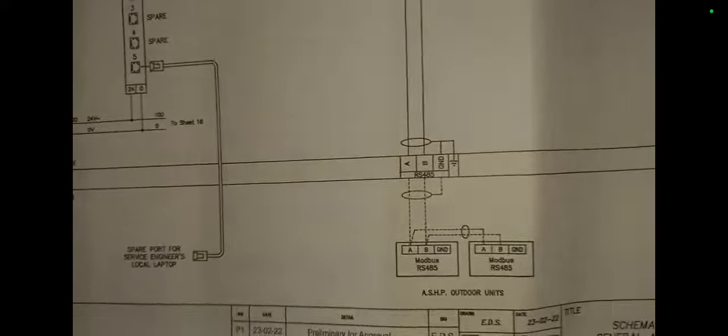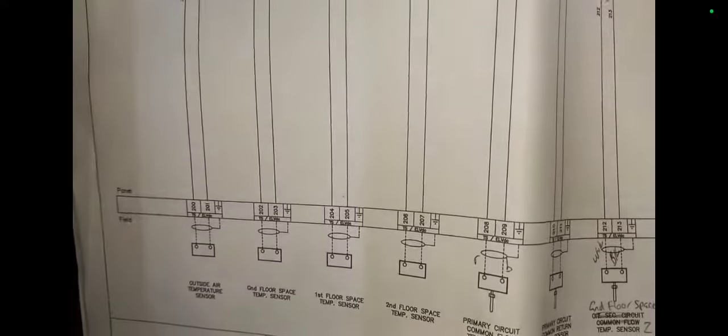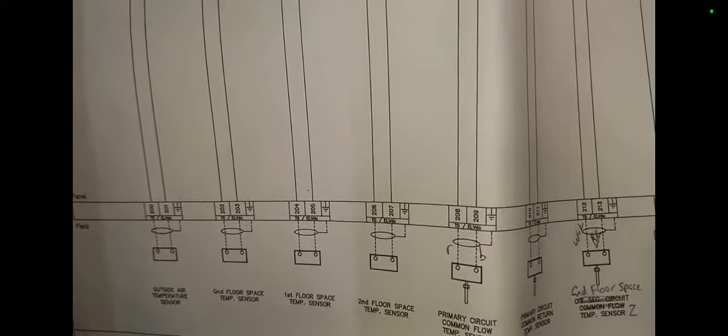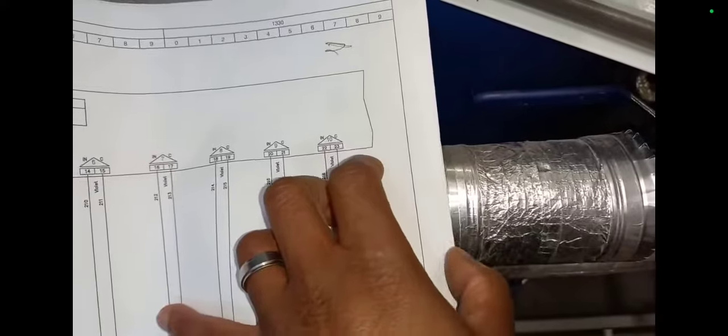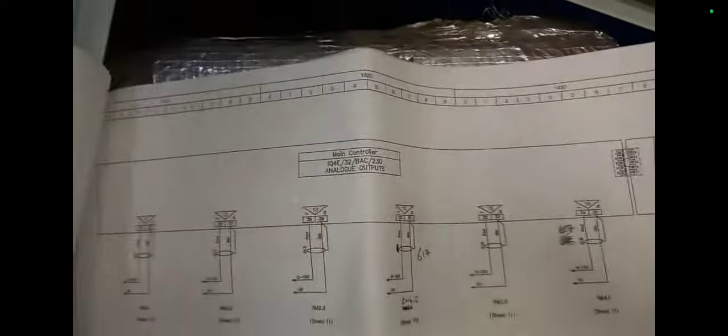So this all relates to what you just saw in the pictures in the control panel. More drawings. Pause at any time. Universal inputs, first floor space, temperature sensor. I believe I can see they're in and a common. I believe that's what I can see. May have to zoom in.